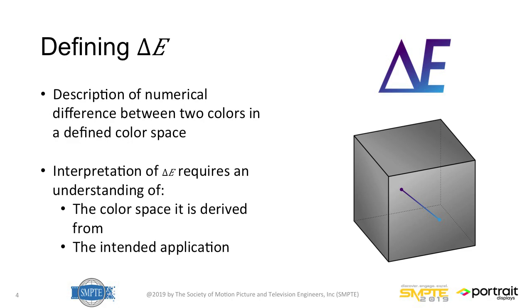So let's step back, and Jacqueline and everybody did a great job talking about Delta E, but really it's a distance between two points in a known color space, with some extra things added in Delta E 2000 and 94 to fix some problems with CIELAB. But you also need to understand what underlying color space the Delta E formula is using and what is the intended application for that error formula. So now I'm going to pass it off to Catherine, and she's going to talk about some interesting stuff.